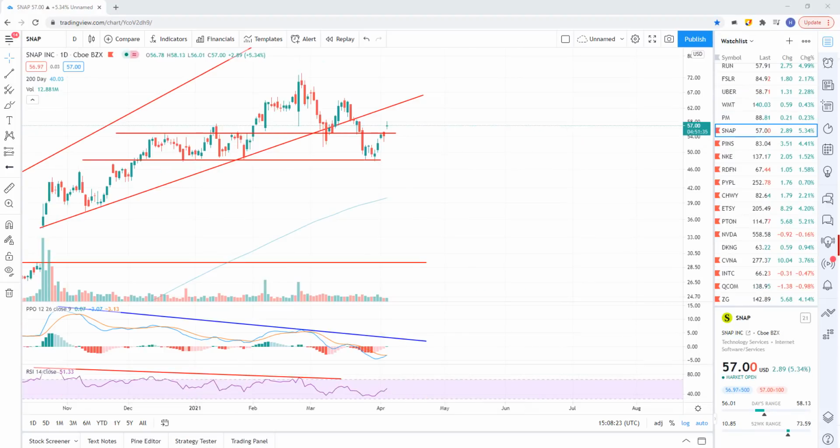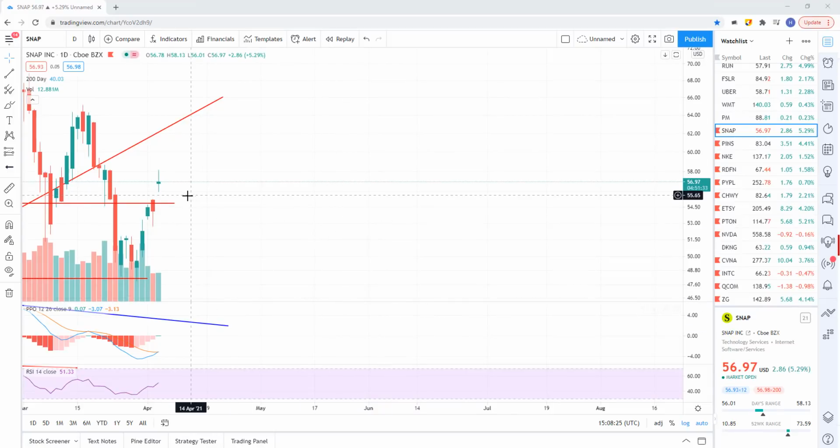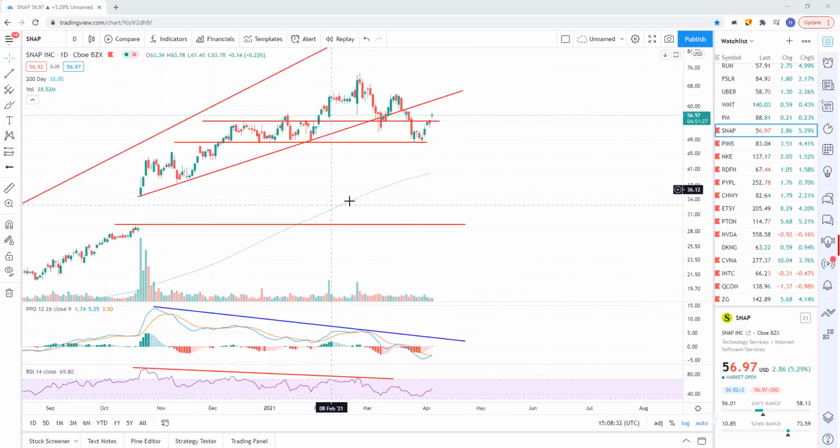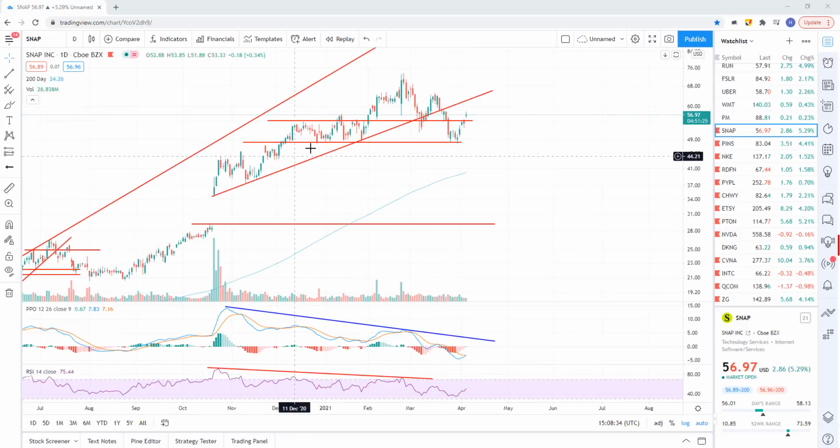Let's look at some of these tech stocks, these high-flying momentum stocks. Snap gapped up today. So at this moment in time, it looks like it wants to run up and do another back test of this trend line. Doesn't negate the fact that it's broken its bullish trend. Here's your bullish trend right here.